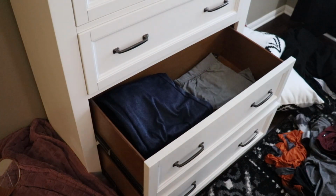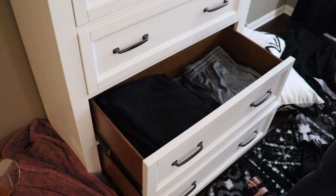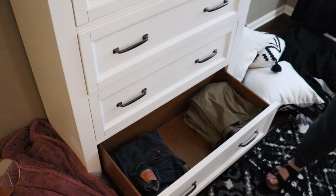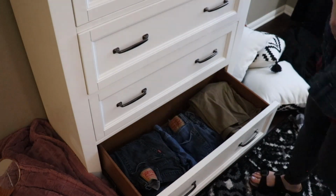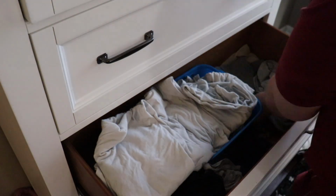The reason we don't hang our jeans in our closet is kind of obvious from what you could see: we don't have the space. So we are going to utilize these drawers as best we can, just based on what room we have. And we didn't always have these dressers. We actually shared one tiny dresser for a very, very long time, and so having these individual dressers has been amazing.